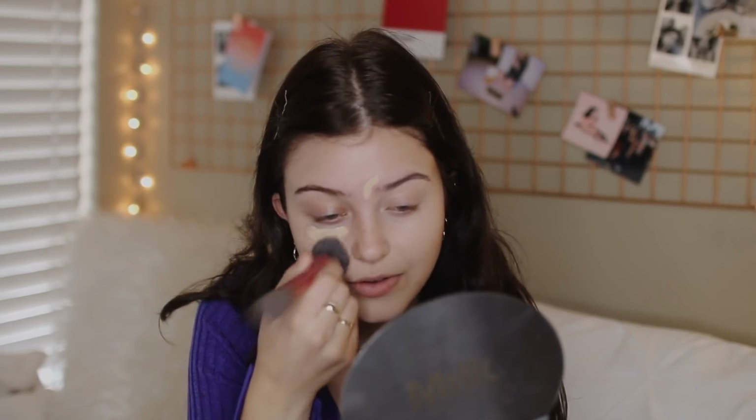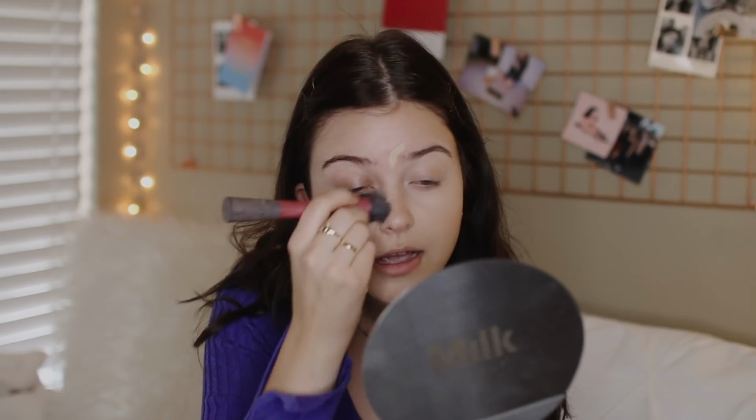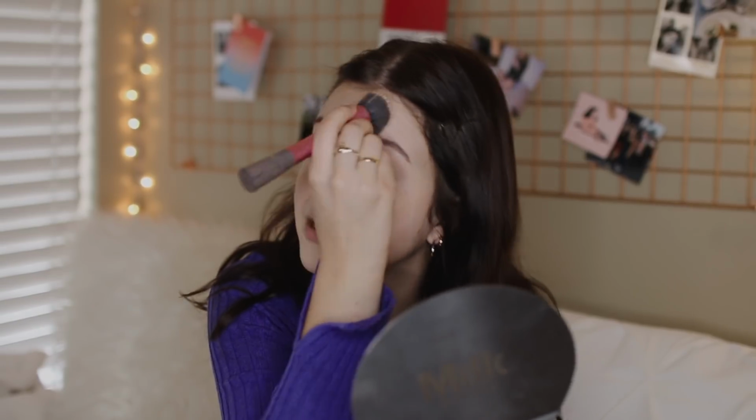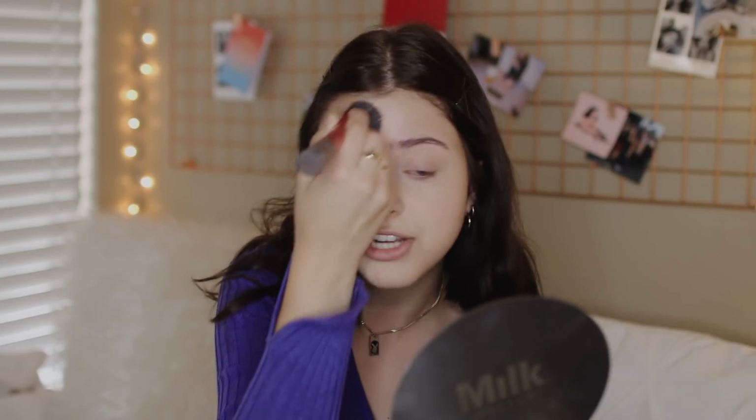I've been very anti-foundation lately for a lot of reasons. Not only is it lighter, it feels better to not be wearing a full face of foundation every day, but it just looks better to me. Like, I like when my freckles show. I don't like feeling like I have a lot of makeup on.